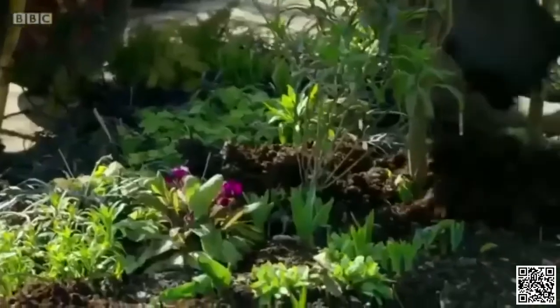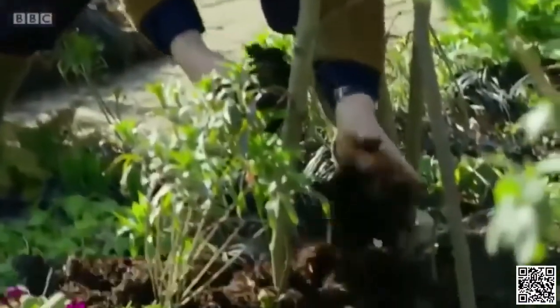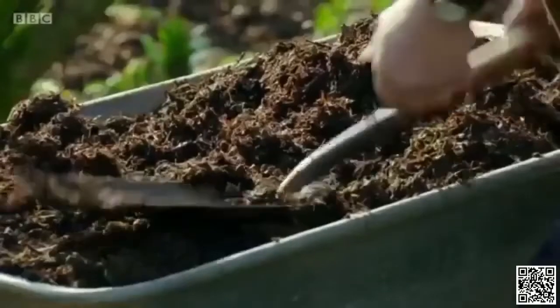Nearly finished mulching the jewel garden. This is mushroom compost. You better take that. And it works really well on our heavy clay because it breaks the soil down. You can use anything, really, that is going to work into the soil: mushroom compost, well-rotted manure, garden compost, bark. They all do the same sort of job.